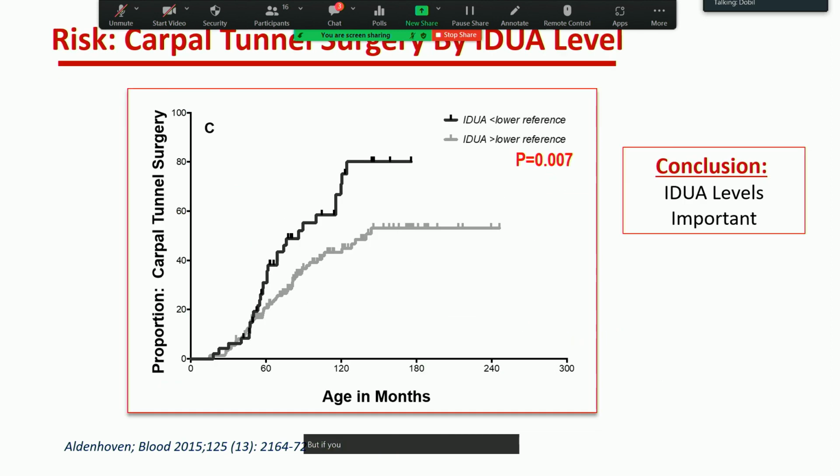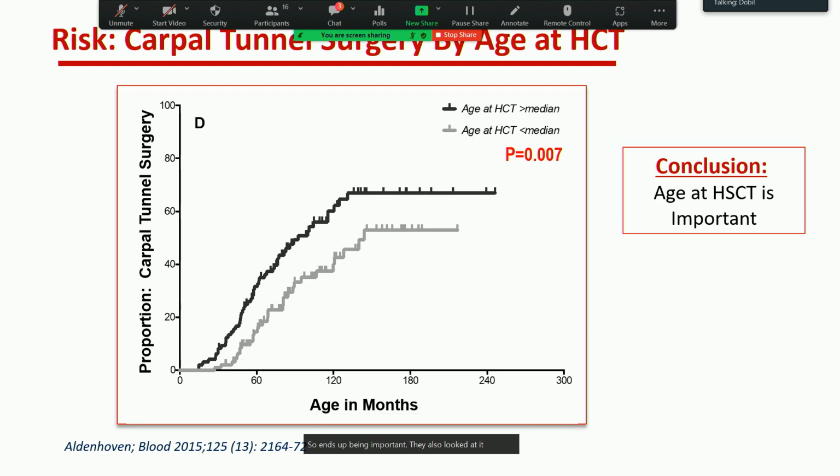But if you look at these a little more closely, this is focusing on carpal tunnel now. They broke the groups apart into the kids that tended to have more enzyme after transplant and kids that had less enzyme after transplant. And if you have more enzyme, it's less likely that you'll need to have carpal tunnel surgery. So enzyme levels end up being important. And they also looked at it in terms of age. So the kids that are older are at higher risk for having to have carpal tunnel surgery. And this same observation was present for a lot of the procedures that were in the prior slides. So one of the points I keep coming back to is that age is important, enzyme is important in terms of outcomes.